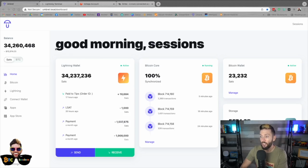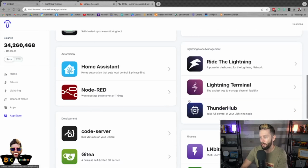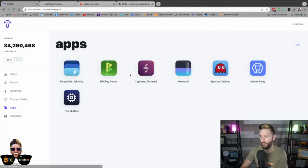So just for reference, there is a full tutorial on how to set up an Umbrel node as well as my node, and you can go check those out. And if you're on Umbrel, simply in the App Store, if you scroll down a little bit, you're going to be looking for Lightning Terminal, and you're going to want to download that, at which point it will show up in your apps here, and you can just click it to open it and enter the password.